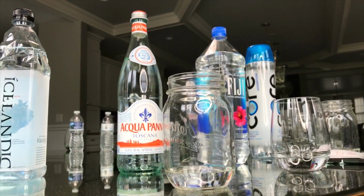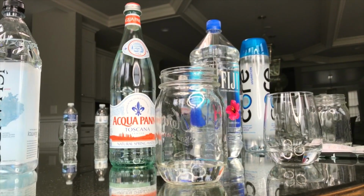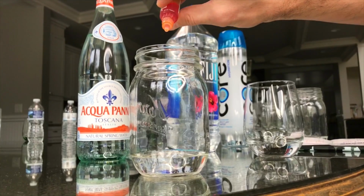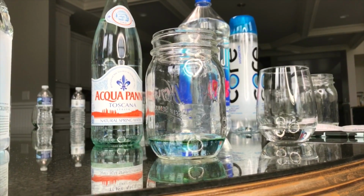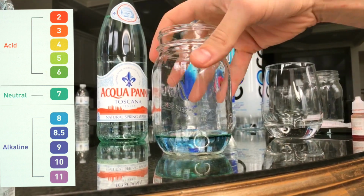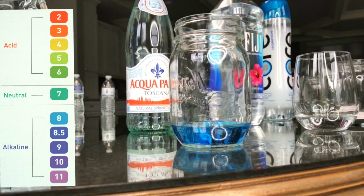This is Aqua Panna. I first found out about this one when I was in LA. This is something we always ordered because we like still water, and I kind of liked it. It's distributed by Nestle Water, so take that however you want, but let's see what this is. It's not advertising any pH level, it's just a spring water, so that's good. Good spring water. Plus it's in glass, I like that a lot.